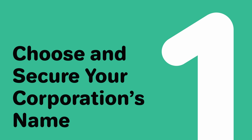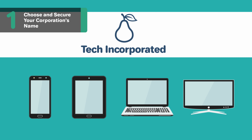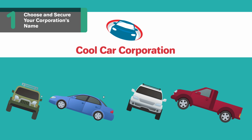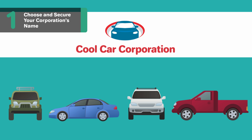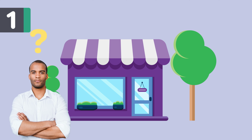1. Choose and secure your corporation's name. The name you select for your corporation will establish its brand. It's the first thing most people will learn about your organization. It's important to pick a name that both aligns with your brand and follows the rules of naming guidelines in Kansas. You'll need to check Kansas's specific naming requirements, but you should follow these general rules when choosing a name.